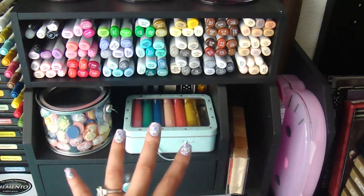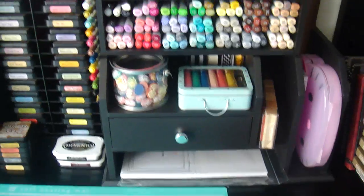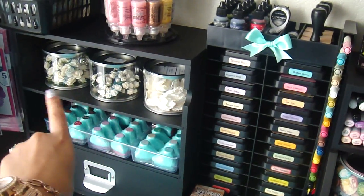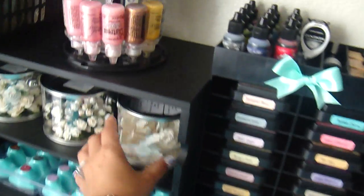So what I did was, since it fits perfectly well, I just left it here, and I love the way it looks. So that still gives me a lot of space to store the smaller wood flowers and the leaves here from Wilder Crafts.